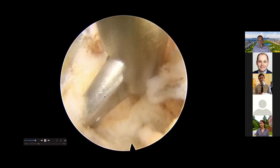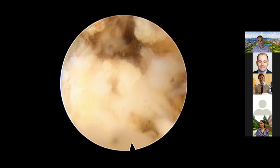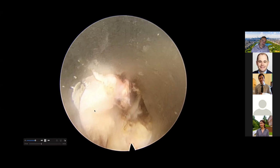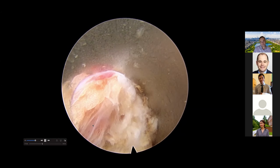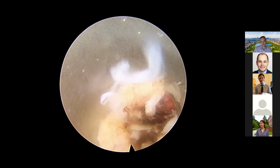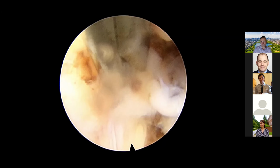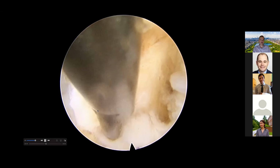And we start now resecting the disc herniation. And here you can see this is the exiting nerve root. When we're done with our decompression, you can see the exiting nerve root is this pink structure there. And again, this cotton-like material is the herniated disc.